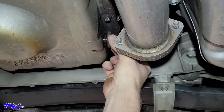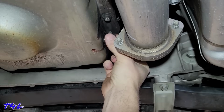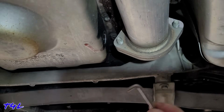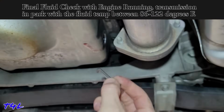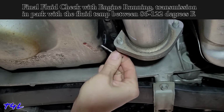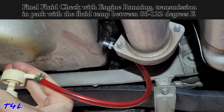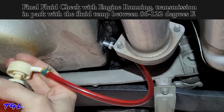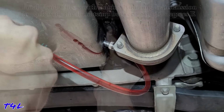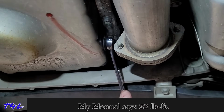Then leave the car running in park with the emergency brake on and remove the plug on the side of the transmission. Fluid should slowly ooze out if it's at the proper level. If nothing comes out, check it with a tool similar to this one to see how far below the hole it is. If it is more than just a smidge below, go ahead and add some Dextron 3 compatible fluid with a fluid pump. Once the fluid does start to ooze out, then go ahead and replace the plug and you're done.